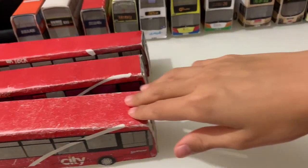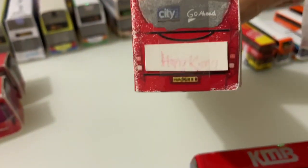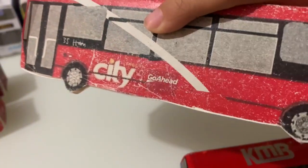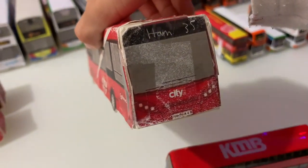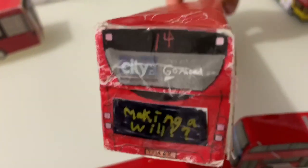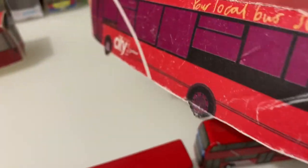Heaven 1-1. Now three more Plymouth City buses, then we're moving to Hong Kong ones. Oh, that was when I was getting ready to go to Hong Kong. That bus, 145. I bought it with me to travel around Hong Kong. Oh yes, another Go Ahead bus, because Plymouth City Bus Company are part of the Go Ahead group.